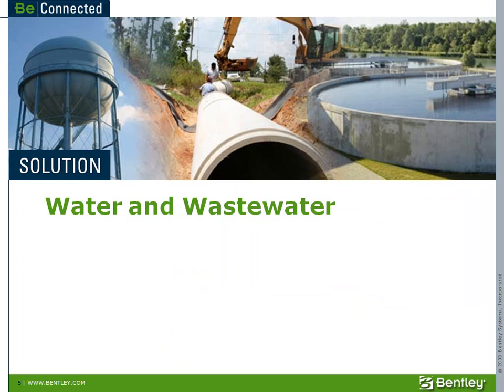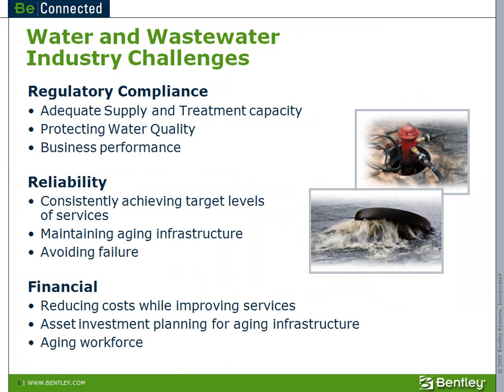Let us now take a closer look at Bentley's Water and Wastewater Solution that serves the storm, wastewater, and potable water industries. This water and wastewater industry has numerous challenges, more challenges than we could possibly cover here. However, for purposes of communicating the value proposition of the offering, we can examine principal challenges and then show how Bentley's Water and Wastewater Solution addresses them.